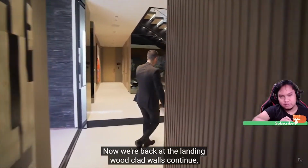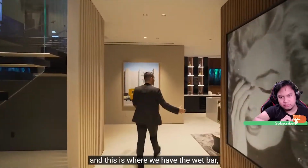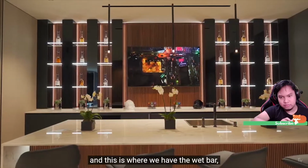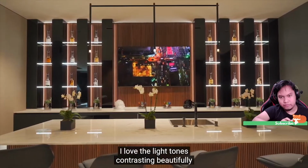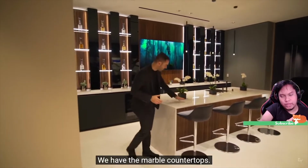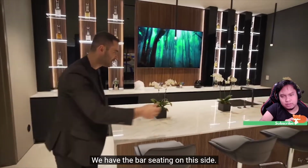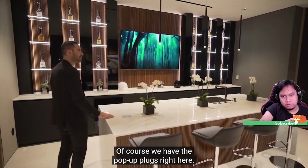Now, we're back at the landing. Wood clad walls continue. And this is where we have the wet bar. I love the light tones contrasting beautifully with the black cabinetry. Bar lagi di bawah ini bar. Island, we have the wet bar. Marble countertops. It's book matched with the water. Berarti bar kotor lah. On this side, of course, we have the pop-up plugs right here.